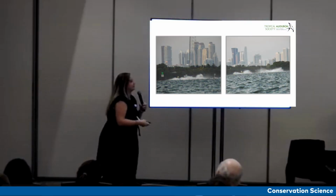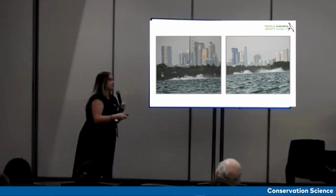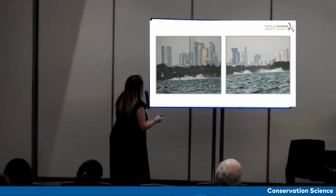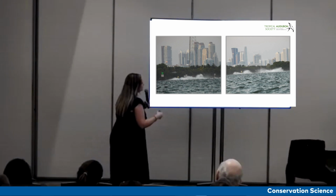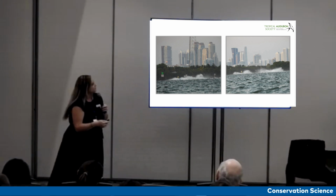Okay, so we just did a survey. We were out there maybe 2 weeks ago, doing an evening survey, and this is the slow speed sign right here, and you have these jet skis all speeding by.